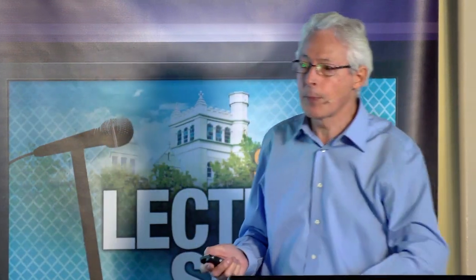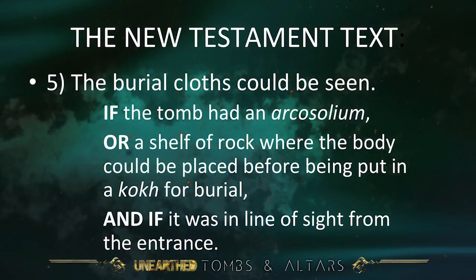So it became very popular among Christians, and I'm wondering why. Do you think it was that there was an arcosolium in the tomb of Jesus? It might certainly fit, especially if the shelf were a little bit wider at the end, so a person could sort of sit there. But anyway, there we are, a different possibility. So, the burial cloths could be seen if the tomb had an arcosolium, or a shelf of rock.